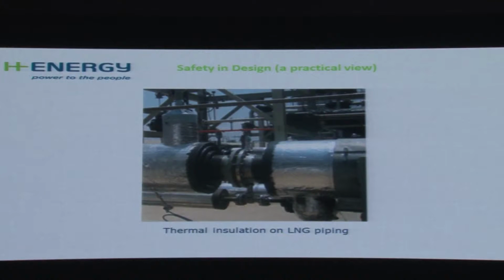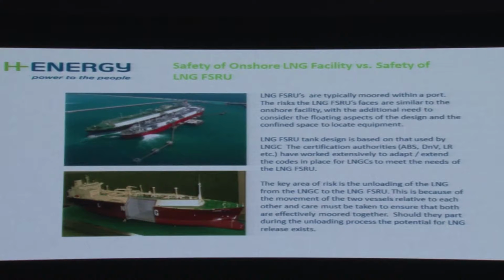Insulation. You've got a delta T across the insulation of 200 centigrade. The insulation is quite often as thick as the diameter of the pipe. FSRU, I will say very quickly, and time is now short. The principles of an FSRU embody all of those of an LNG carrier with all the vaporization systems of an onshore facility.